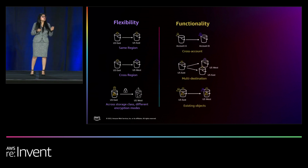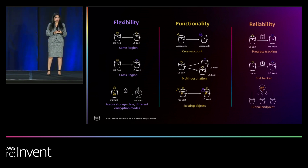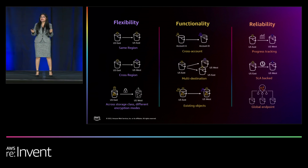Using S3 Replication, you also get the functionality to replicate to a different AWS account at the destination for controlled data access. You can also choose to replicate in parallel across multiple destinations. And earlier this year, we launched S3 Batch Replication to help you replicate the objects that already exist in your S3 buckets. Finally, S3 Replication offers reliability with metrics and events to help you track minute-by-minute progress, and with features like S3 Replication Time Control, which is backed by an SLA to replicate 99.9% of objects within 15 minutes.